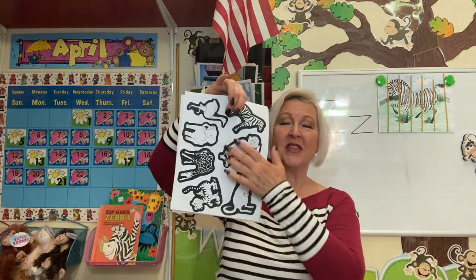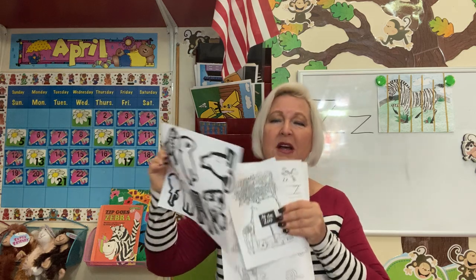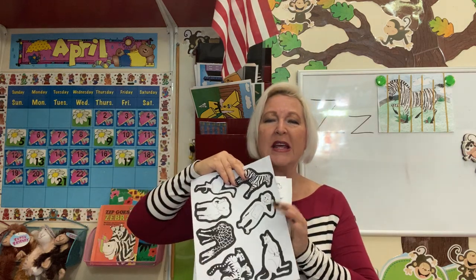Great job. We're glad you're here. This is the packet we're using with the animals. We're going to use our book, our zoo book. So have those ready and the fun sheets so that we can get started and have a great time today.